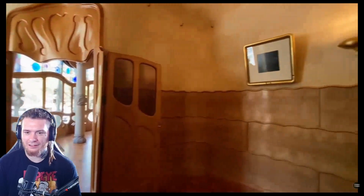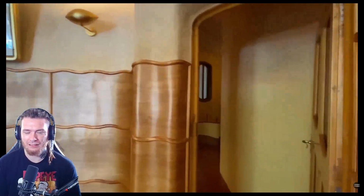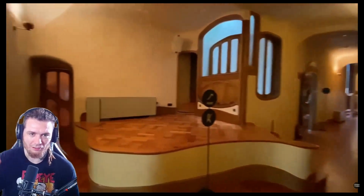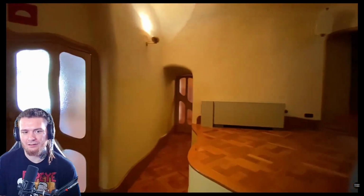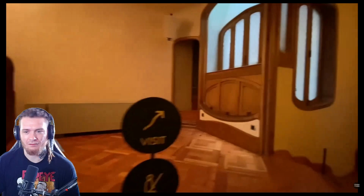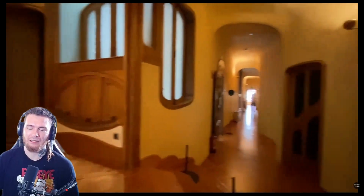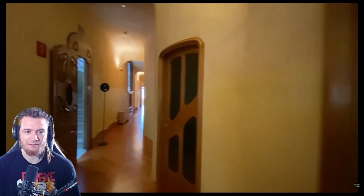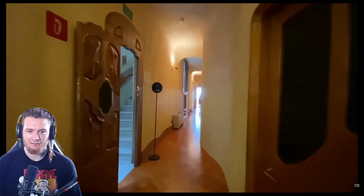I don't like the chandeliers though. I feel like the little dangly bits, I don't know what they're called, are too sharp and contrasty to the curves. I feel like they should have had more of a ball, spherical, oval kind of shape on the dangly bits.